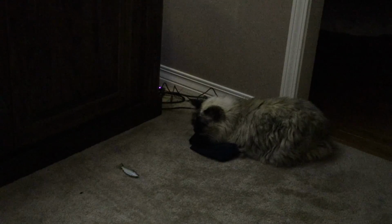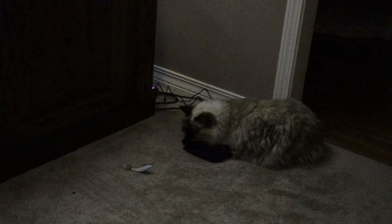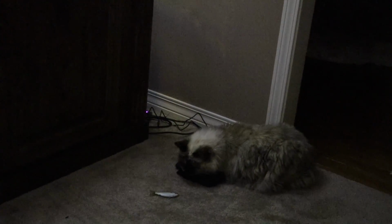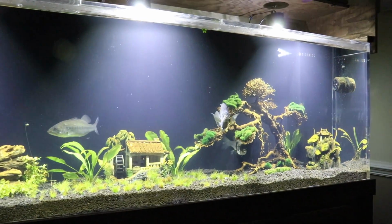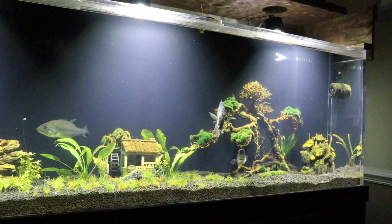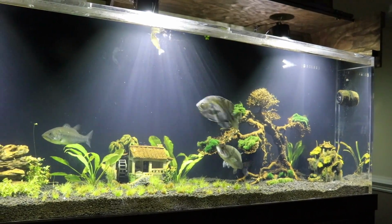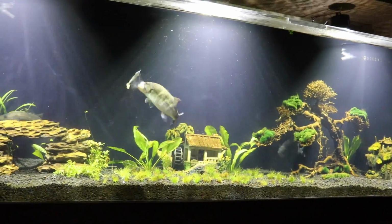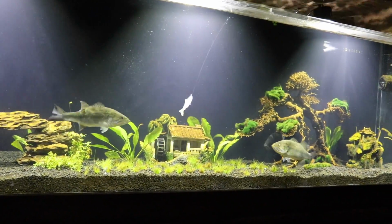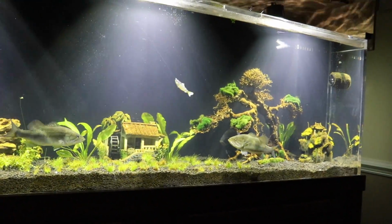Alright folks, next up, a shad style swim bait. Oh, the bluegill and the bass. Oh. They've all three hit it. That's what you call a trifecta.